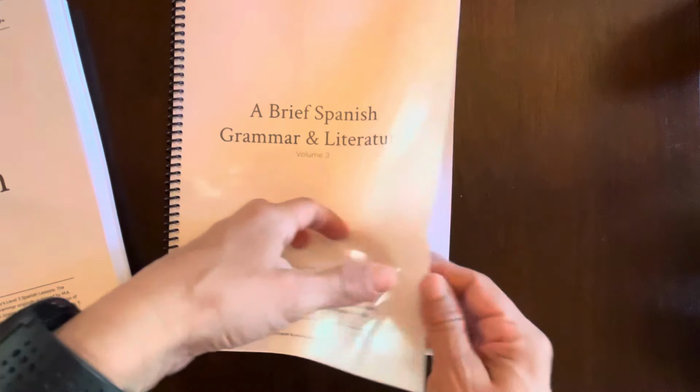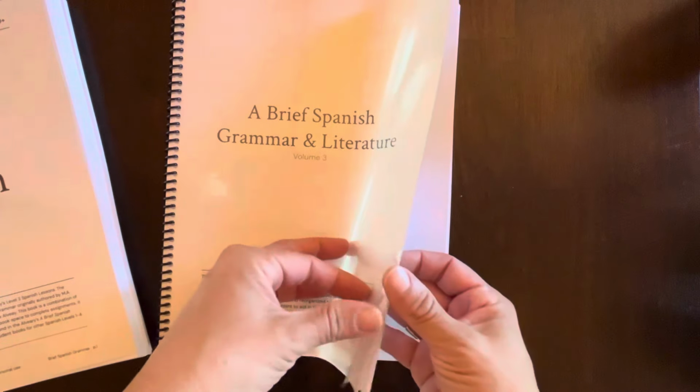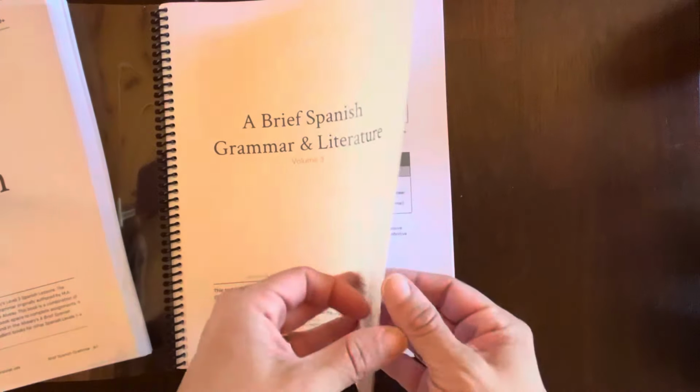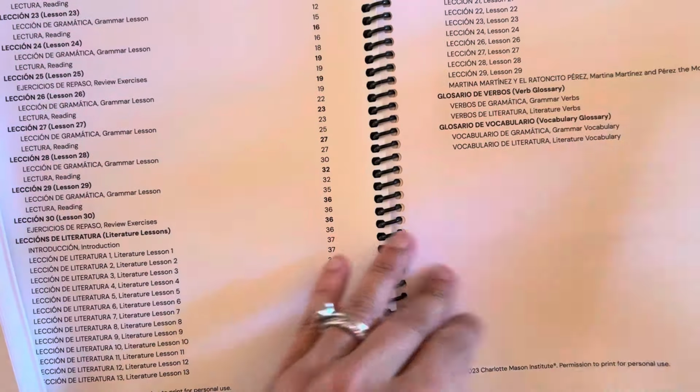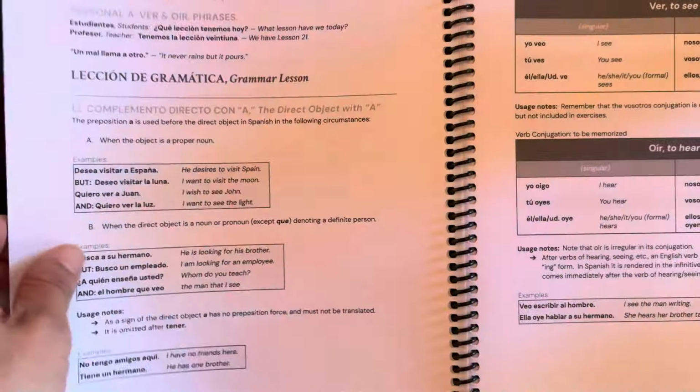And I don't remember if there was a sample of this on the website, so I'm going to be very conservative with what I show you here. But here is the table of contents. I'm going to zoom back in so that it is not blurry for you. So you can see you're starting with lesson 21, and there's a grammar lesson, and then there's reading, and there's a glossary in the back, and I'll just show you one of these lessons.